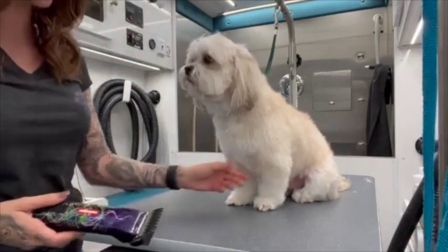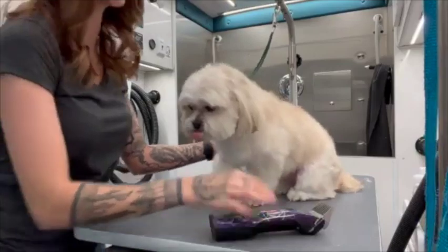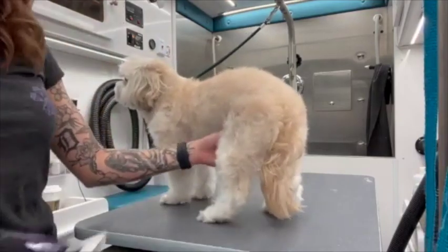You wanna make sure that they're all brushed out. I already bathed him, brushed him out, and did his nails and pads, so he's ready to go. You want to make sure that you get a really good bath and blow out, otherwise it's not going to turn out as good of a haircut.